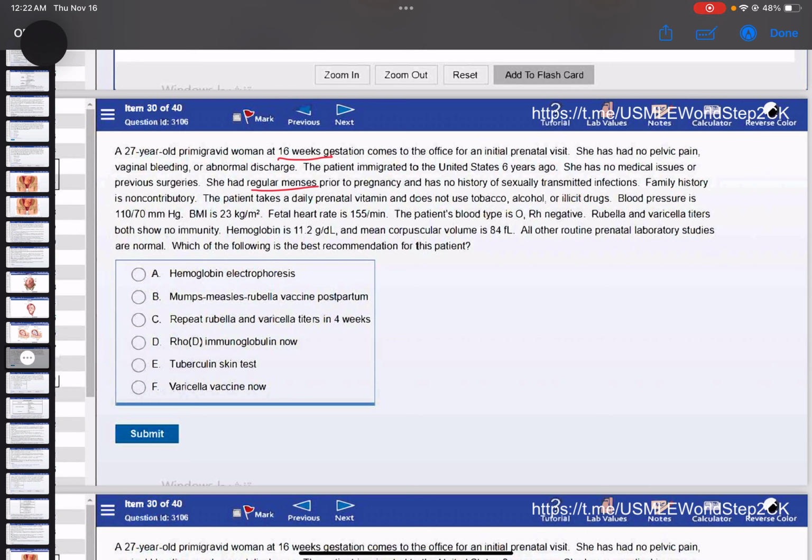Blood type is O, Rh is negative. Rubella and varicella titers both show no immunity. Hemoglobin is 11.2, mean corpuscular volume is 84. All routine labs are normal. Which of the following is the best recommendation for this patient? Hemoglobin electrophoresis, MMR vaccine postpartum, repeat rubella and varicella titers in 4 weeks, RhoGAM now, tuberculin skin test, varicella vaccine now. First of all, varicella vaccine now, we cannot give it.